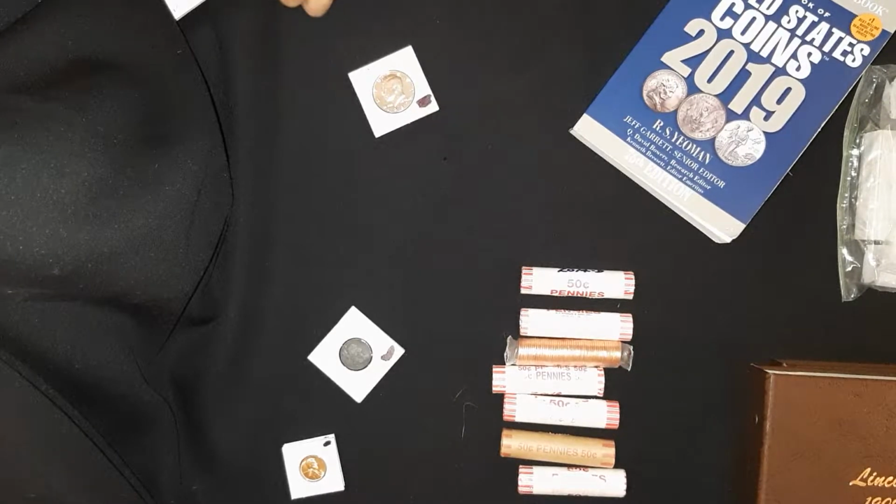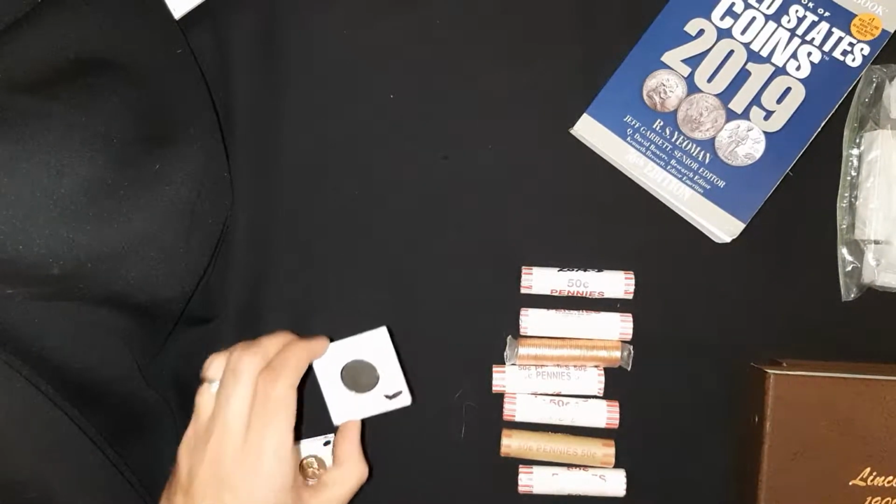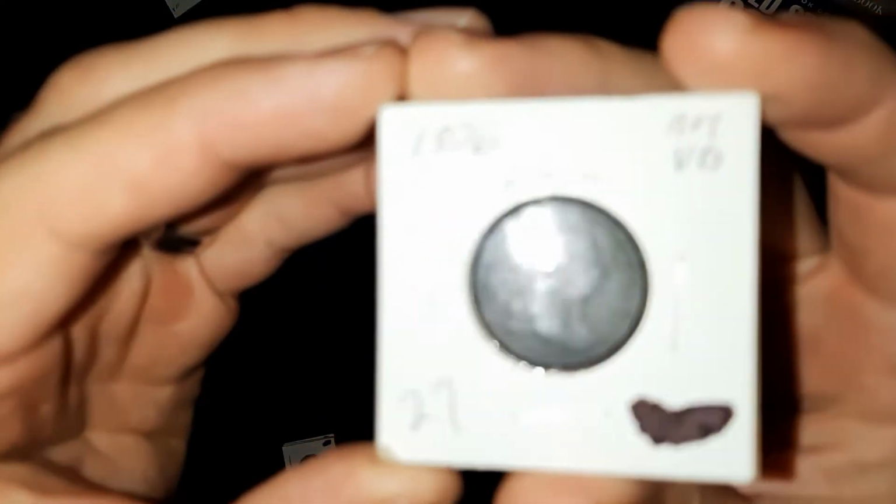Do you want to talk about the last cool thing that you got for yourself? I'll save this for the last coin that we talk about. All right. Well, this is the one I was excited about. This is the one I spent a few bucks on, and it will be going in my typeset album.